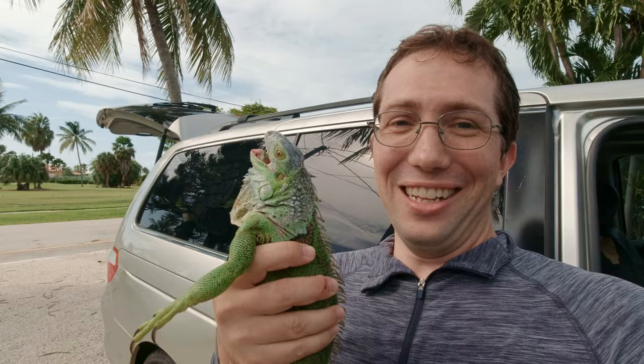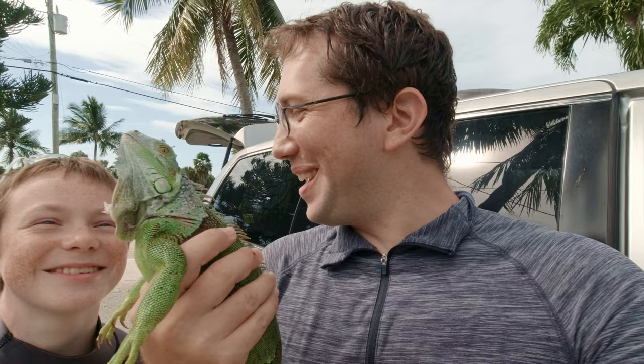But look at this guy. He's not too happy we caught him, but we'll let him go. We're gonna look at him, take some cool pictures, and then we'll let him go. But caught a big lizard. Hi there. Cross that off the list for the Florida Keys.